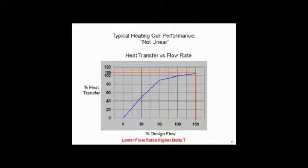Driving all this home, I think you need to slow down sometimes and look at a typical heat exchanger, an air to hot water heat exchanger. And this is a sensible heat exchanger. Let's see what happens with a typical heat exchanger. So the bottom plot here on the horizontal axis is percent design flow, and the percent heat transfer is on the other side.